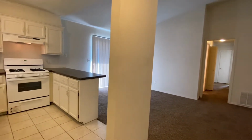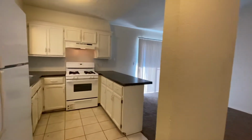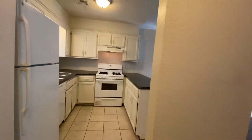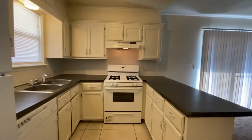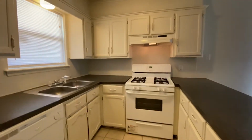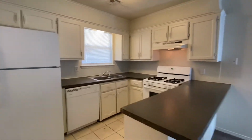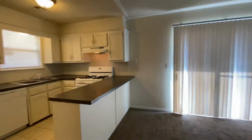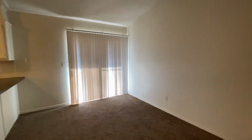This is a virtual tour of 5720 South Vancouver Avenue. It's a 3-bedroom, 2 full-bathroom duplex in West Tulsa. Here's the kitchen. It does come with all appliances and a gas stove. Snack bar there. Sliding glass door goes out to the side yard.